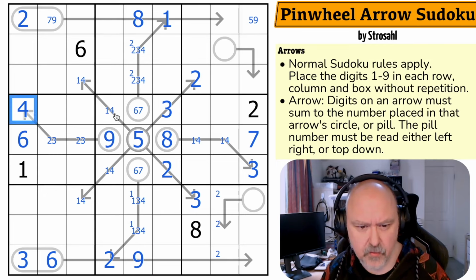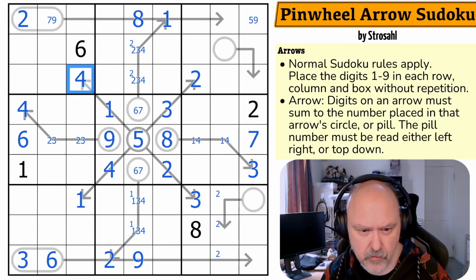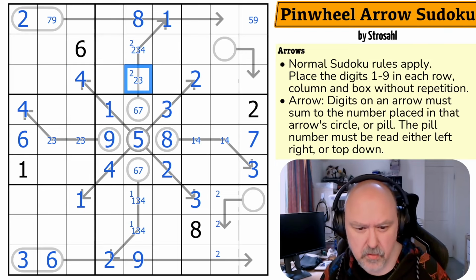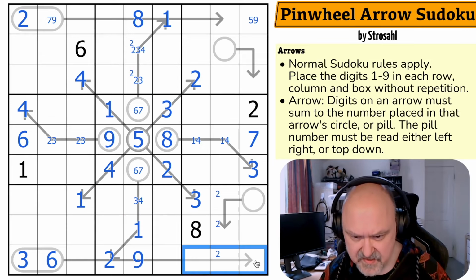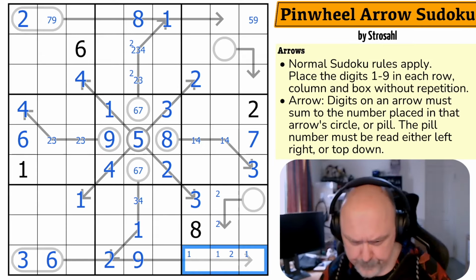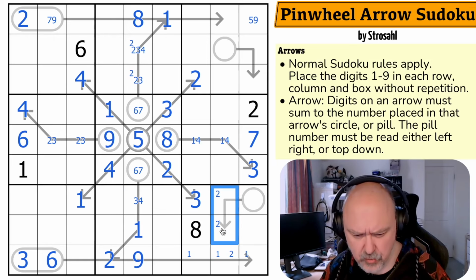Oh, this 4 made that 1 and that 4 ages ago, which made that 1 and that 4, which means this is not a 4. This is not the 1. This is the 1, which puts 1 down here somewhere. So there's no 1 on this arrow. There is a 2 on this arrow, because this 2 says there's no 2 there. There's a 2 here.